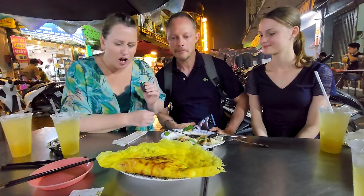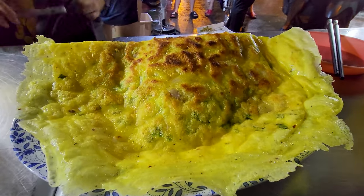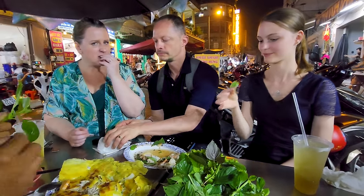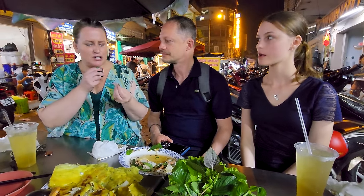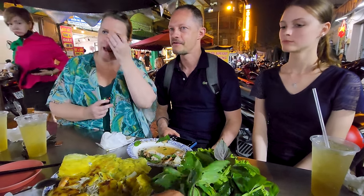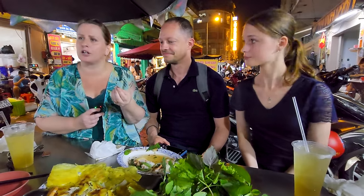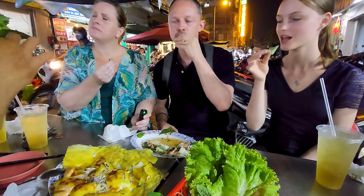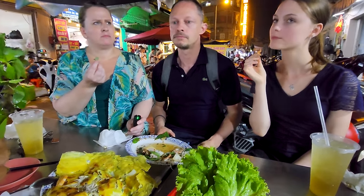So we're going to try the Vietnamese pancake now, and it comes with lots of greens. This tastes like licorice. I feel like if I was closing my eyes and I put this in my mouth, it tastes exactly like a licorice. Yeah, it pretty much brings me back to Denmark where you eat a lot of licorice. So the smell and the taste is quite fishy.